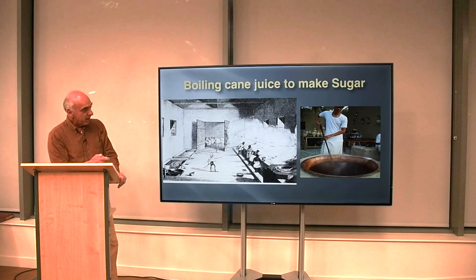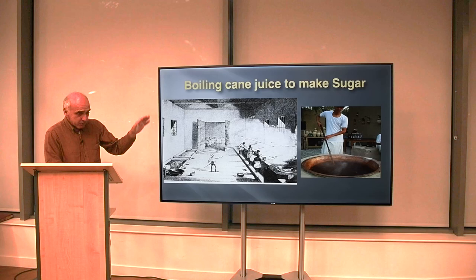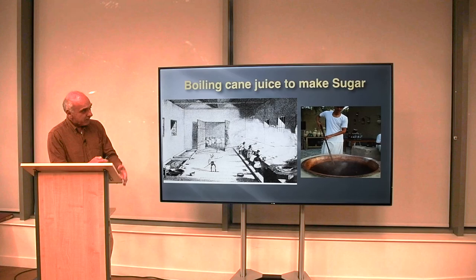This is an example from the West Indies, but very similar: rows of boiling copper vessels where they would boil and reduce the crushed sugar juice. A lot has been written about this, and we actually have a whole volume on this, but I'm not going to go on too much about it.